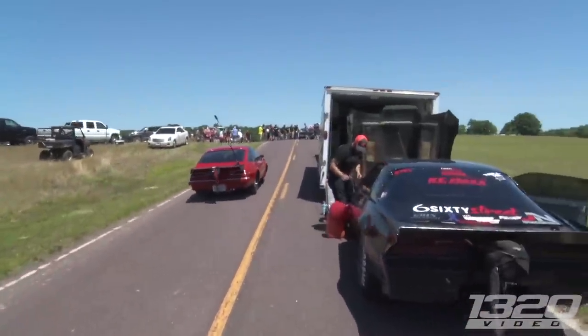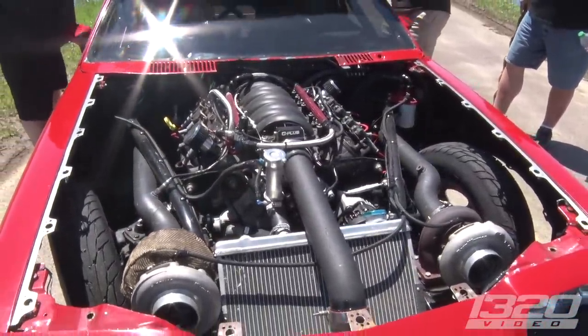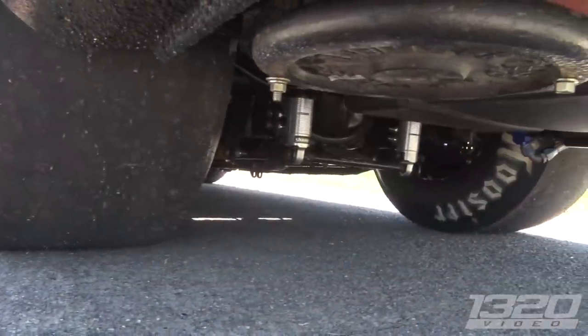Very nice. Now you said it's just LS, twins. What kind of power are we making with that? Combined, probably 1,200, 1,300. Oh, very nice. I don't know if you're going to need all that, but looking at this right here, man, I don't. 800, 900 probably. Yeah, you know? Exactly. Well, good luck today, man. Hey, appreciate it, man. Have fun.